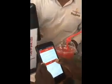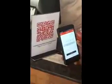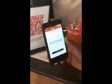Okay. And guess what? My juice costs 68 Dagcoins. And I have to enter the amount of Dagcoins, and then I have to scan the QR code. Scanning the code. As you see, I've scanned the QR code. And then I have to do the sending. Okay. Sent.